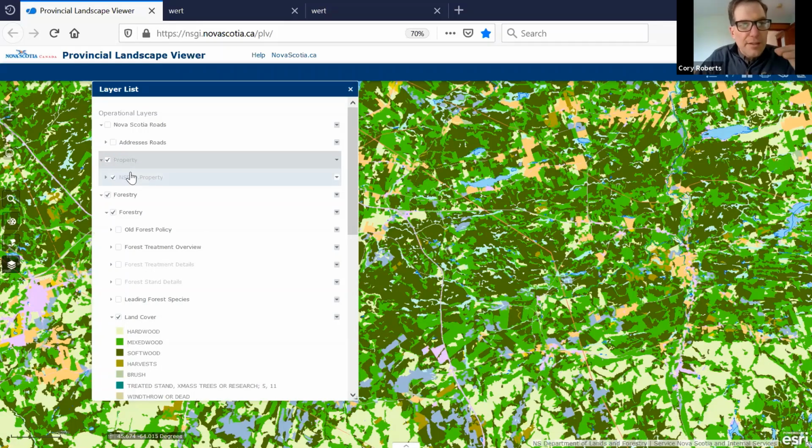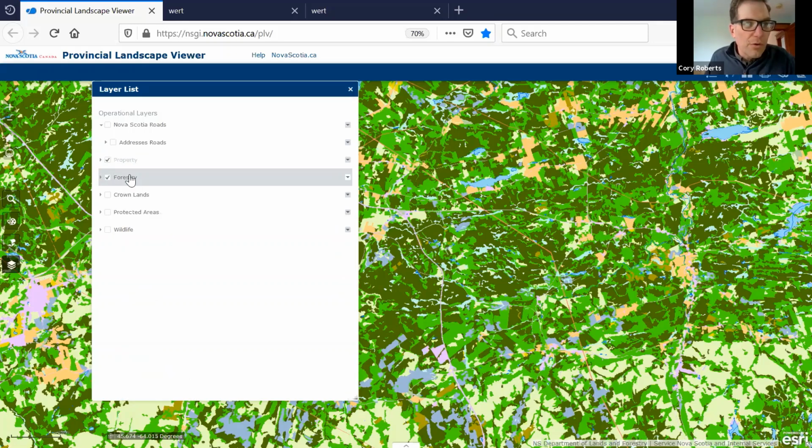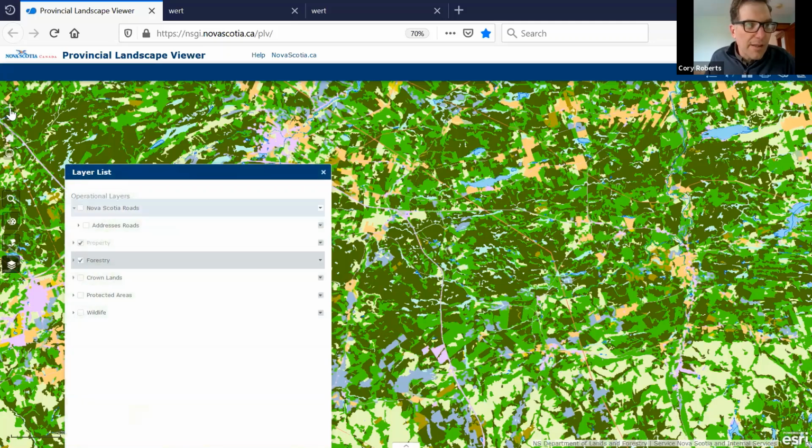The manner in which the layers exist in this list implies which is on top of the other, right? Because property is first in the list, highest up in the list, that means that it is on top of the forestry layer. So it will overwrite the forestry layer. So we should be able to see the properties on top of that forestry layer. Now, the fact that we can't see the properties implies that we are scaled up too high. So let's zoom in.